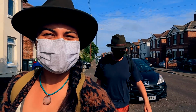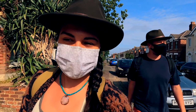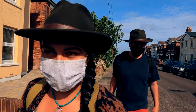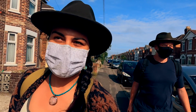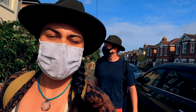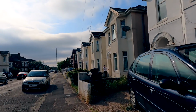To Bournemouth, and we're about to go to where my parents live. We're going to have to keep our distance because we have to quarantine. This is day 0, and we're not supposed to go any close to them. But we're just going to. No, this is day 0, and then we're going to show you what the street is like. So this is Tony. Hello, Tony.